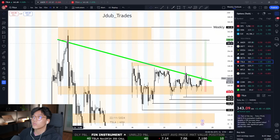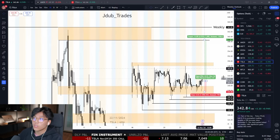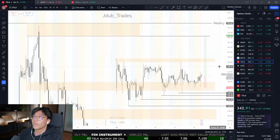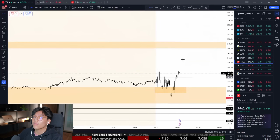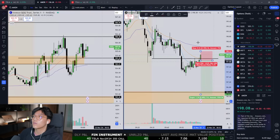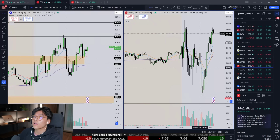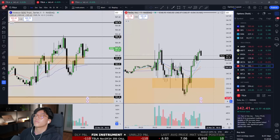I'd like to see this 1 hour trend line break. As for day trades, we'll look at it in just a second, but I grabbed some 350 starters for next week's expirations. I like this relative strength intraday. We'll actually look at this right here. Amazon is invalidating this setup. For a day trade, I have to see something like this.